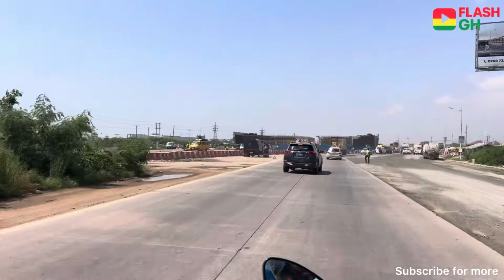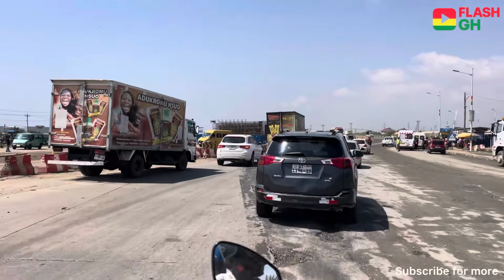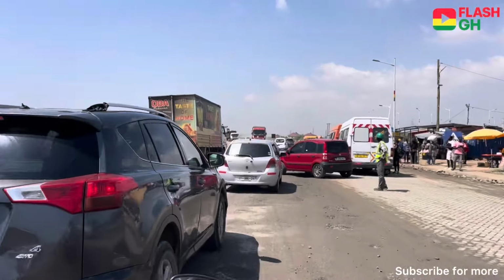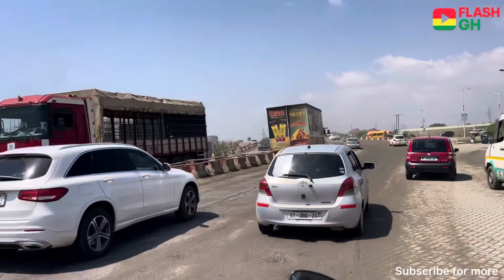For many years, the old motorway struggled under the pressure of heavy trucks carrying containers from the port. Cracks, potholes, and structural fatigue weakened the corridor. Now, as we ride through, you can feel the difference. The new pavement transforms the ride into a stable, firm, and consistent experience.